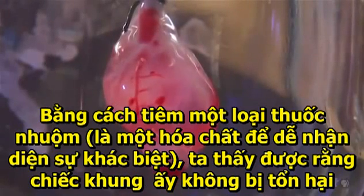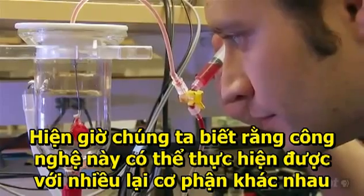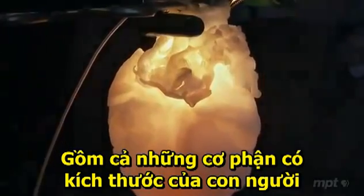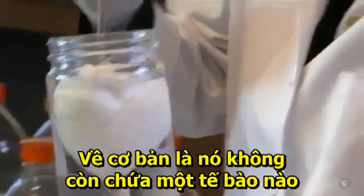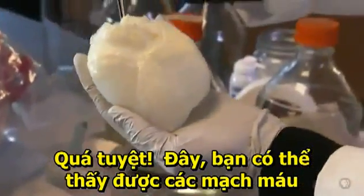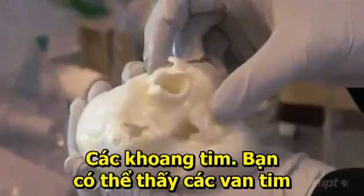Injections of dye showed the scaffold to be undamaged down to the smallest blood vessels. And we now know that this technique works with many organs, including human-sized ones. This is essentially the scaffold of a heart. Who knew a heart had a full skeleton? But it essentially has no cells, dead or alive. It's beautiful. You can see the blood vessels here, the chambers of the heart. You can see the valves.